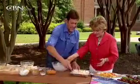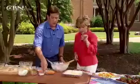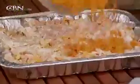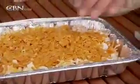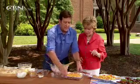Now, we get that done. That looks good. Now, we're going to top this off with 1 cup, maybe a cup and a half of cheese crackers. Ooh-wee. And we're going to add that to the smoker. All right, Terry, we've got our mac and cheese ready to go on.